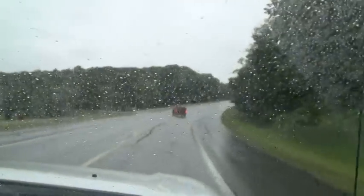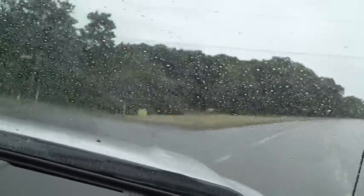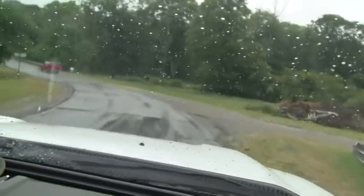Just about here, and we've got a little precipitation going, but that's okay. We always get rain up here because we're so high in the mountains. Microclimates. Yeah, but the rain usually comes and goes.